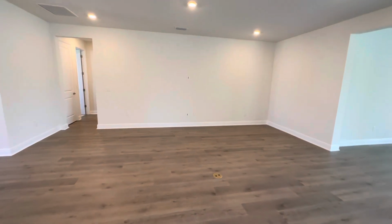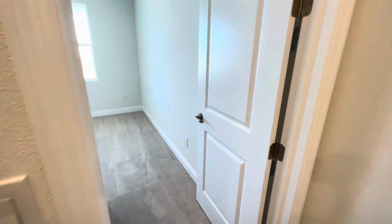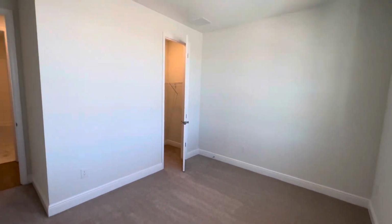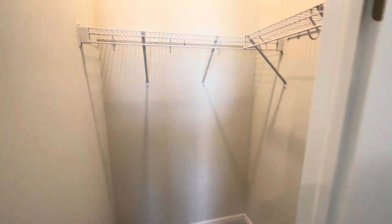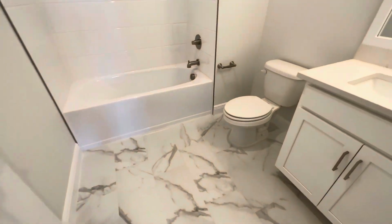Living room area here. You do have power in the floor there. Let's go over here real quick. Down this way, air handler there. Nothing entertaining. Bedroom number 1. Nice size bedroom. You do have your walk-in closet, or step-in closet, I like to call them. All right. Then right out of the bedroom, you have bathroom number 1.